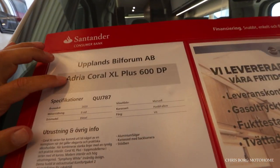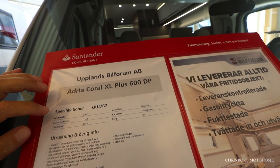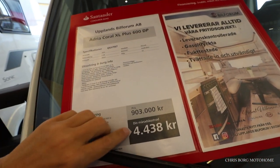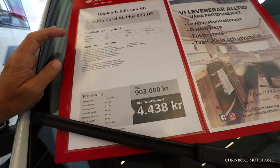So this is the Adria Coral XL Plus 600 DP, 2020 model. Manual gearbox. The price is 903,000 Swedish crowns, maybe 86,000-87,000 euros.